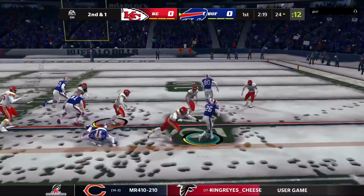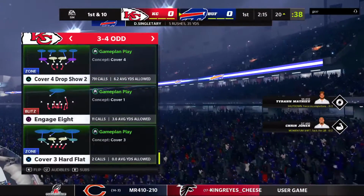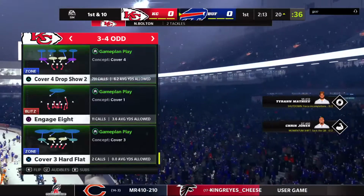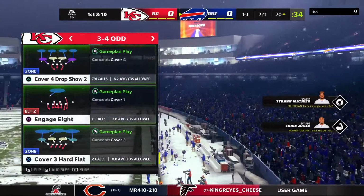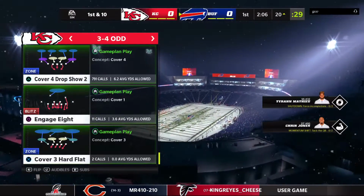They'll give this to Singletary running right. And he's able to get it to the edge of the red zone at the 20-yard line. 4 yards the pickup, 1st down. You were telling me this yesterday. That's exactly what they want to do on the opening drive, establish the ground game.